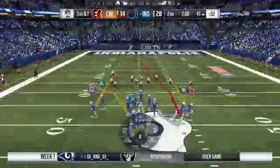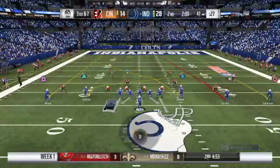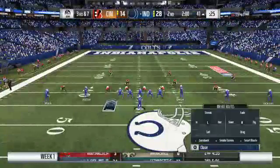The Colts on 3rd down, 2 for 5 to this point. This is 3rd and 7.